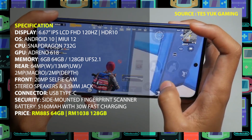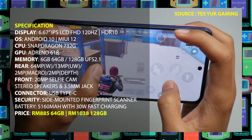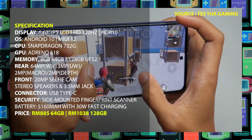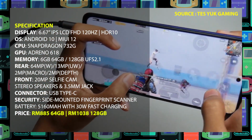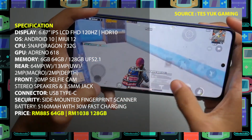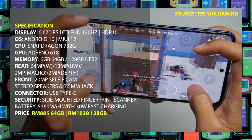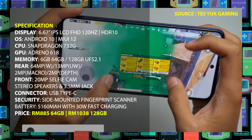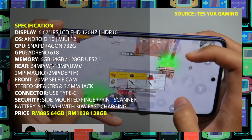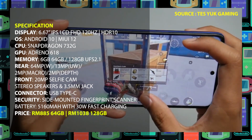USB Type-C for charging and data transfer, and for security, a side-mounted fingerprint scanner. It has a 5160 mAh lithium polymer battery with 33W fast charging. This is the only phone in this list that costs 1038 ringgit, so you really need to consider whether the 40 ringgit is worth the jump from 885 ringgit for the 64GB variant. As I said earlier, wait for offers like 11.11, that's just around the corner.